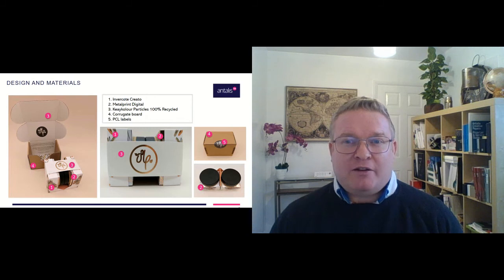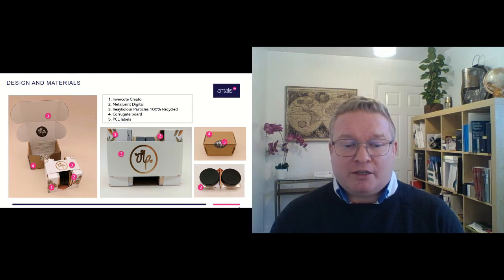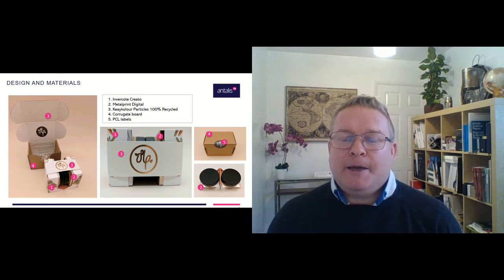By re-engineering it to an E-flute, we were able to lightweight the whole project because it's designed to go through the post, but also by managing which way around the flutes go in the box, we were able to add extra strength. We were then struggling with how we were going to make this transit box, containing this lovely luxury inner box, go through the post safely.